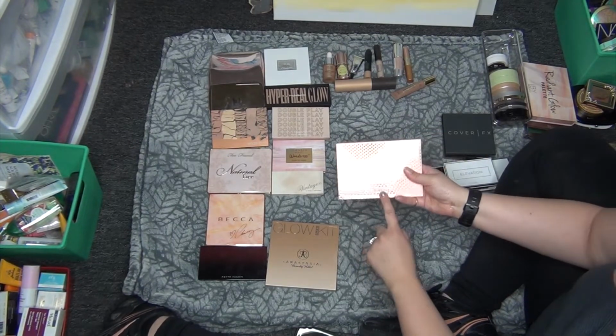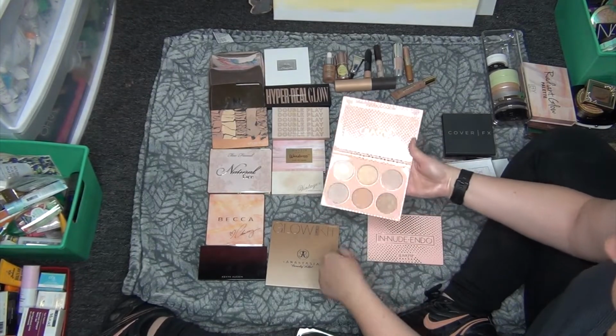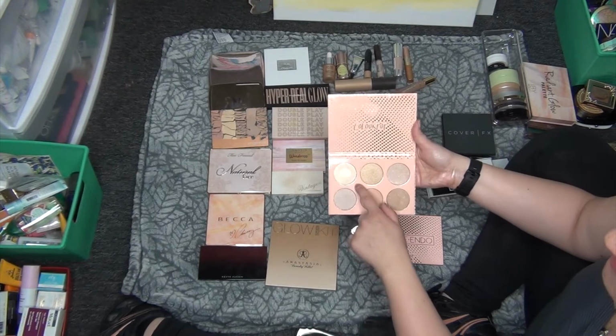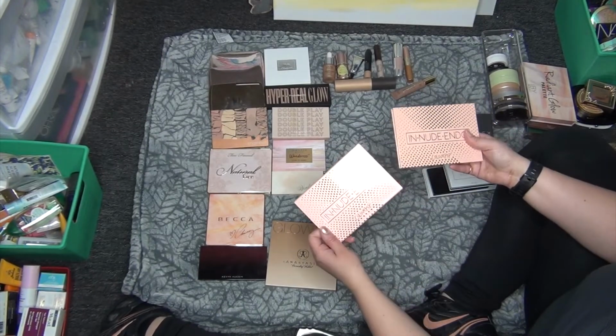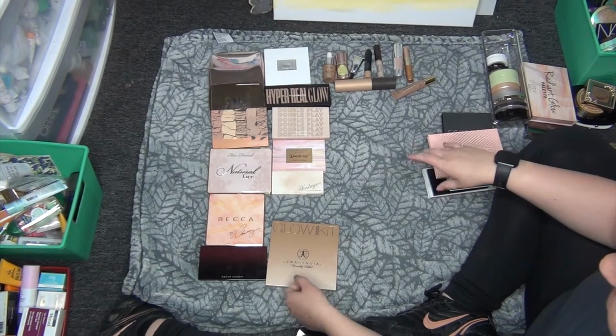Okay, then I have this ColourPop in Nude Endo. This is a 6-pan palette. It has all highlighters. I have clearly never used it. I've only swatched this one apparently, so I need to really get on with using some of these highlighters. I tend to stick to one specific highlighter and I get obsessed with it.